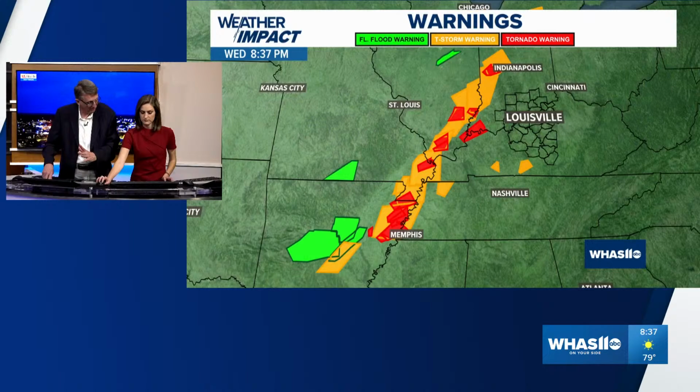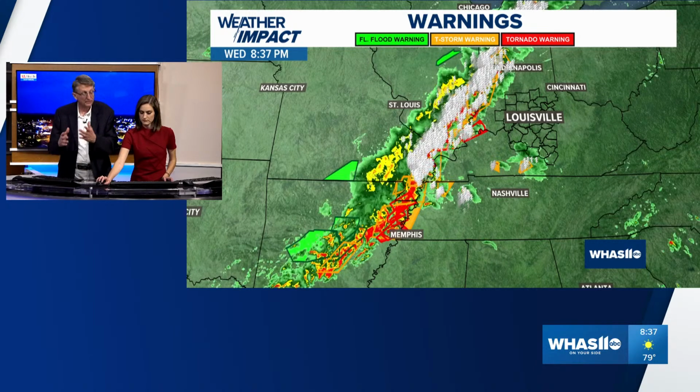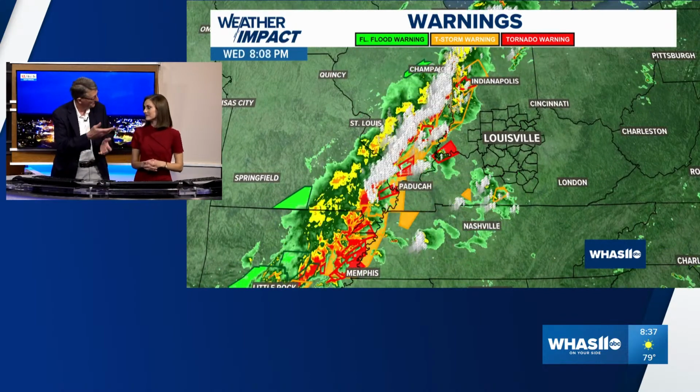That line is coming. For the Kentucky area, that will be here around 10:30, 11, 11:30, depending on how it gets in. That will produce a lot of wind, a lot of rain, a lot of lightning, and isolated tornadoes on the line, on those little kinks. You want to talk about the kinks on the line?